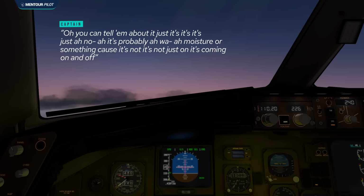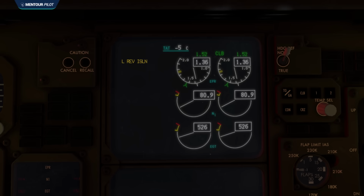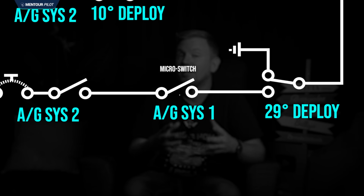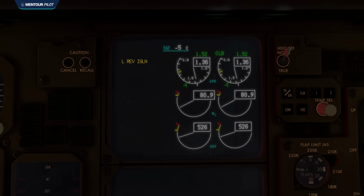The captain says that's a great idea, contact them, but tell them that it's likely moisture or something, because the indication keeps coming on and off all the time. Now, I understand why the captain thought this, because a lot of warnings in an aircraft are triggered by microswitches. These microswitches monitor the position of certain components, and sometimes moisture or contamination can get into them and make them give faulty warnings. Actual faults tend to be more permanent in nature, so when you have a small warning blinking on and off like that, given the amount of information the captain knows at this point, I would probably have thought the same. In any case, the aircraft continues to climb towards 31,000 feet, to which they've been cleared.